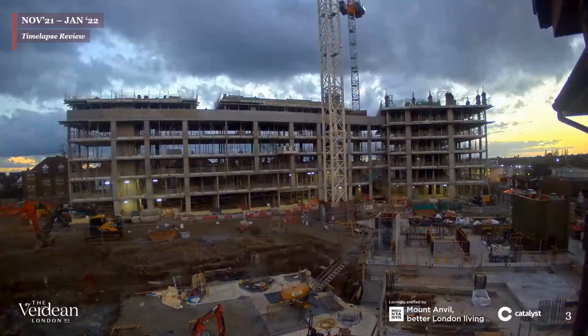I think it's a great way of demonstrating the vast amount of work that the team down here at Friary Park have done over the last 3 months. As I said, from November to January, pretty much got Block G RC frame from ground up to completion. And we're just starting on scaffold now. So a real massive effort from the entire construction team down on site.